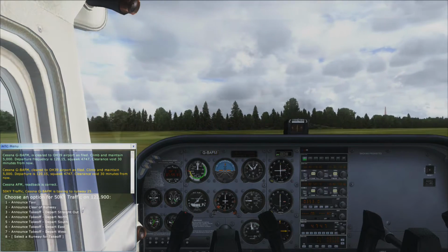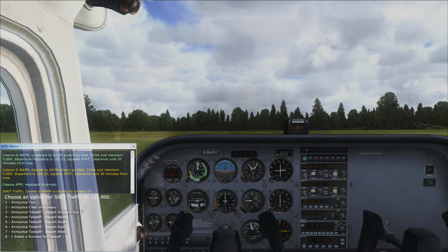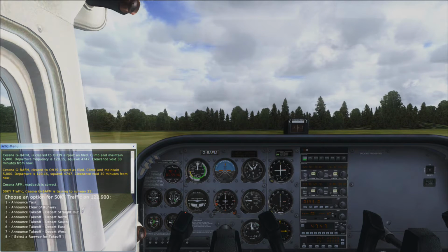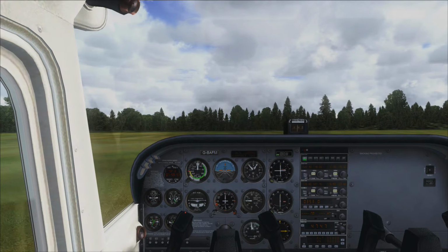Oh, how far did we pull? I didn't think we pulled that far away from the runway. Apparently we did. Ground must be wet. It feels like it's taking a ton of power to get this thing moving.